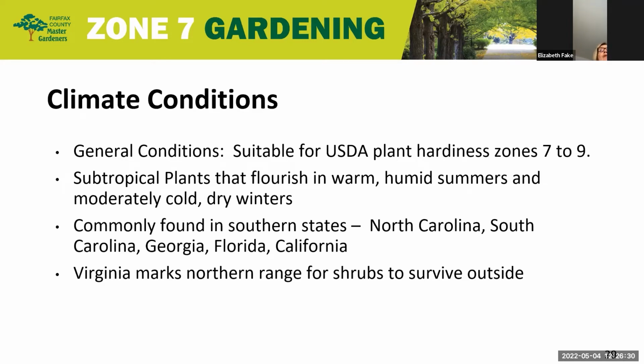They flourish in warm, humid summers and moderately cold, dry winters. And predominantly they're found in the southern states, North Carolina, South Carolina, Georgia, Florida, down through California and up the West Coast. And Virginia marks the northern range for these shrubs to survive outside. They can be grown in greenhouses, but as far as outside survival, Virginia Zone 7 is the place.